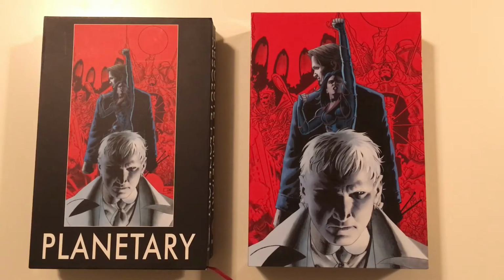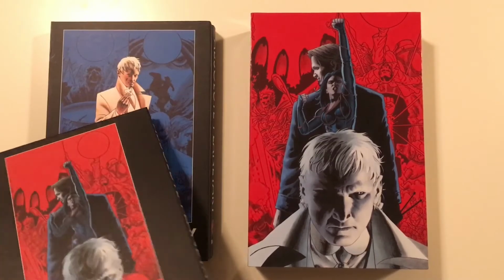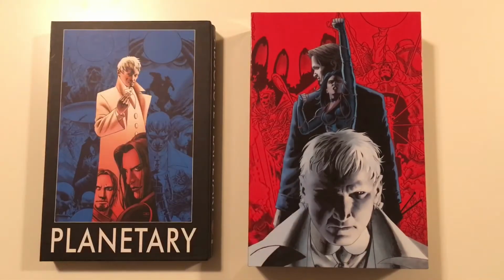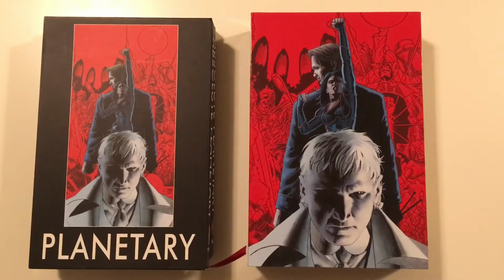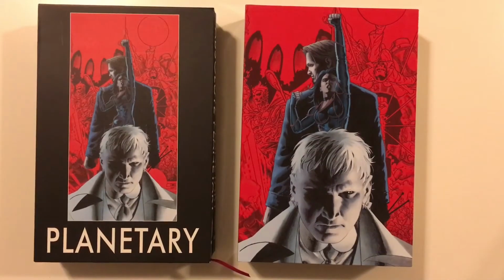Now, Planetary has been collected in absolute format before, but that was in two separate volumes, and those are the ones here on the left. It's volume 1 and volume 2. So the main difference between the expanded edition and the first editions is the expanded edition collects Planetary 1 to 27, which is the entirety of the main series, plus the 3 one-shot crossovers with JLA, The Authority, and Batman.